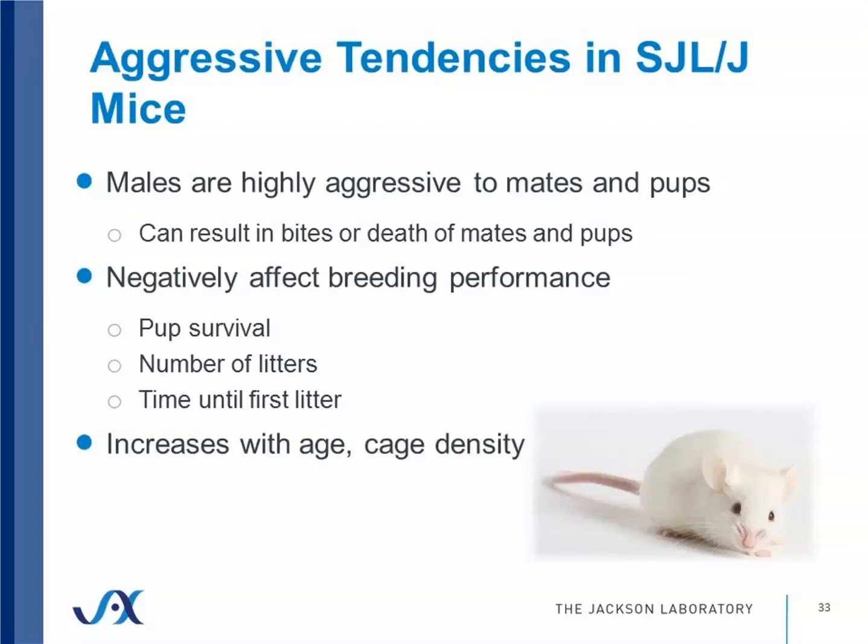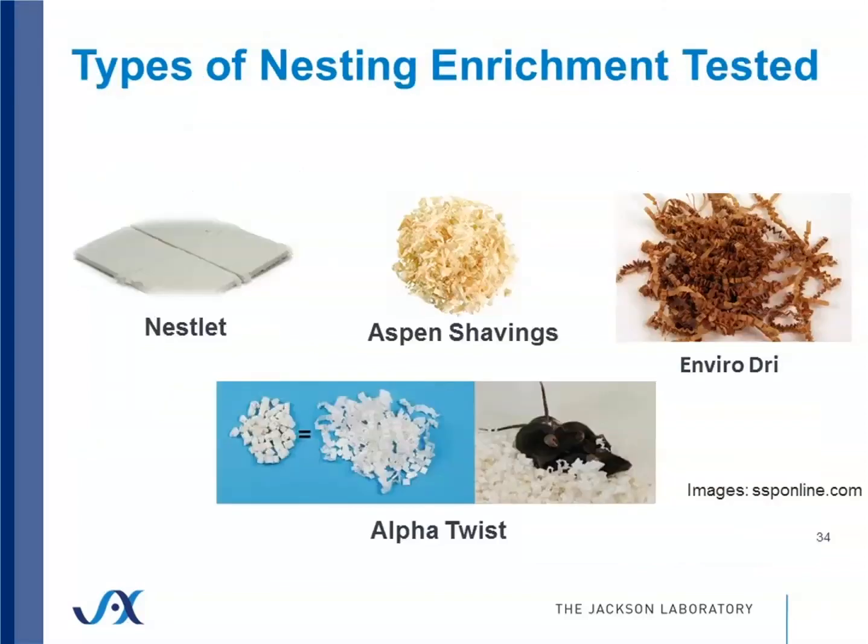The aggressiveness of the SJL males tends to increase with age and caging density. We ran a study to compare different types of nesting enrichment to see if any could potentially alleviate the aggressive tendencies of the SJL males and ultimately to improve their breeding performance. The enrichments used in this study include nestlets, which are paper products that can be torn up and made into nests, aspen shavings, a product known as EnviroDry, and another product called Alpha Twist.